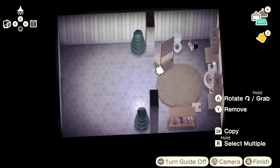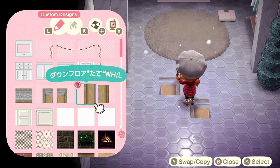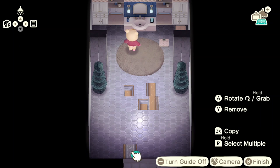So the next thing I'm going to go ahead and do is create a sunken floor with this beautiful code. So you will have to manually place it as well by going into your designer app. But this time when you go into display, you want to place it down as a tile mat. And you only need to place one portion of the code because we can duplicate it with the R button.